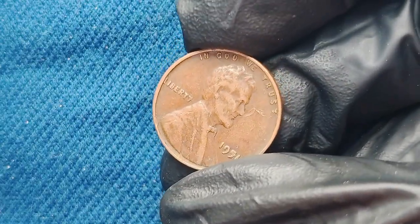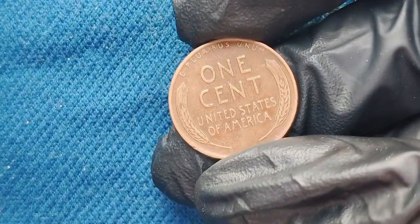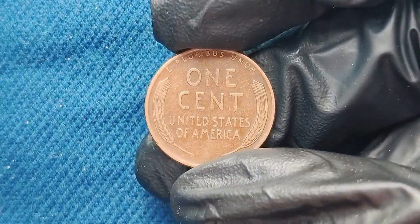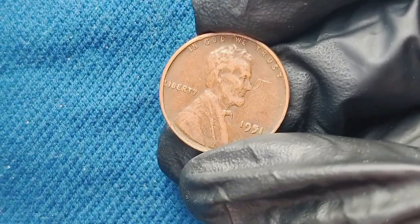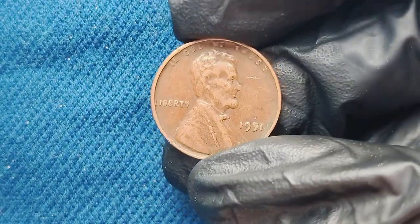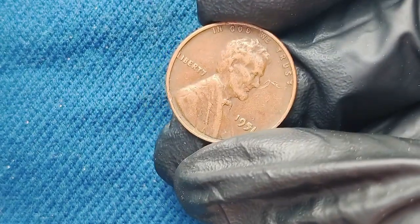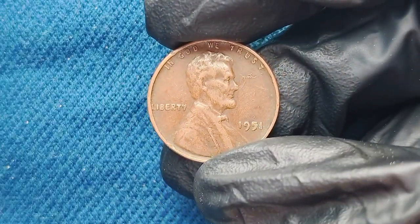By the time your search concludes, you may not only find a penny, you may find the very definition of fortune. The 1951 no-mint mark Lincoln cent isn't just a collector's item. It's proof that extraordinary wealth can hide in plain sight, waiting for those willing to look a little closer, dig a little deeper, and never assume the ordinary is just that. So the question is, will it be you?